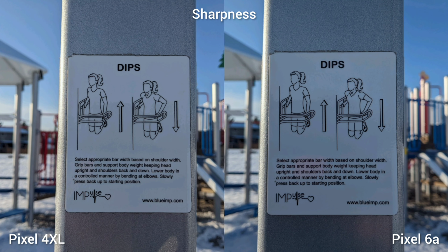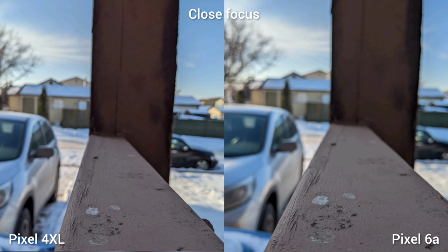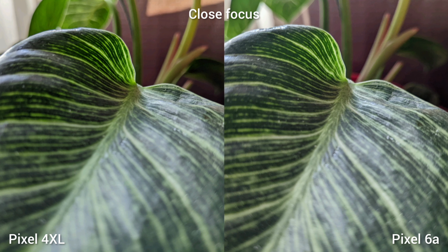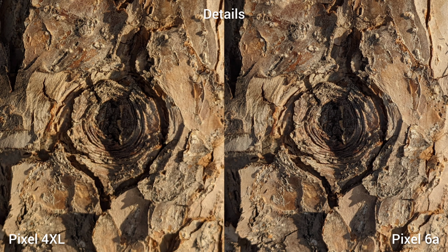Next is sharpness, and both phones are sharp, but you would think that Pixel 6a is a little bit oversharpened if you punch in on this text. I think it's Google's way to make everything sharper compared to the older models. Close focus is the same for both main sensors, so this is an easy tie for me. Both of these phones have a 12 megapixel main sensor, so in terms of details, again, they will look the same when zooming in.